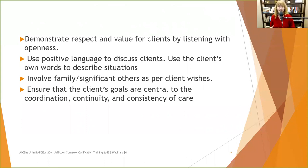Use positive language. Use additive language. Instead of trying to remove a problem, we're adding something. What is the client working toward? And use the client's own words to describe situations. That helps because then we don't have to worry about, is it too jargony? What is going on right now? I'm depressed. I'm anxious. I'm this or that.